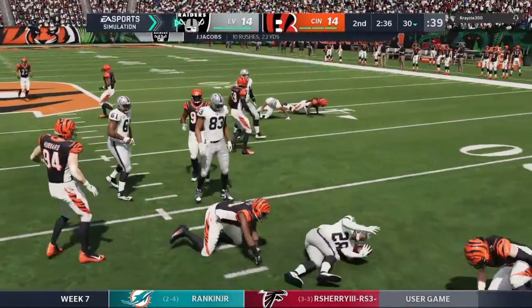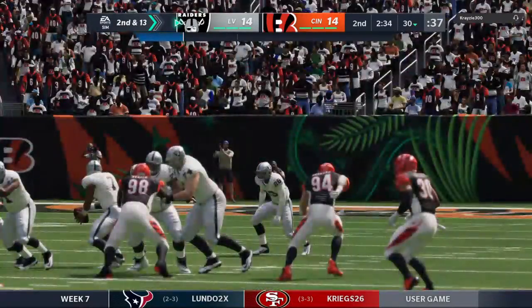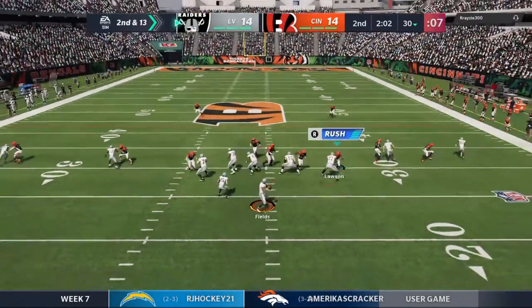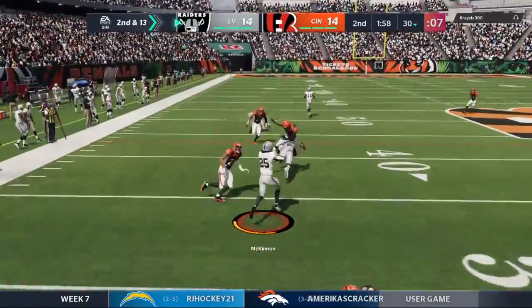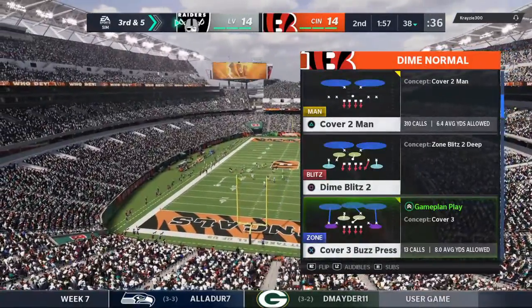1st and 10. And he went backwards. He'll be down at the 30. Call it a full 3 yards in the wrong direction there. Brings up 2nd down. 2nd and 13. Screen play, McKinnon. 1:57 to go in this first half on EA Sports.